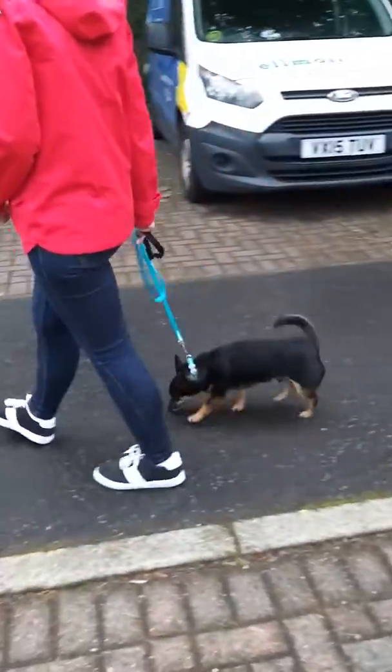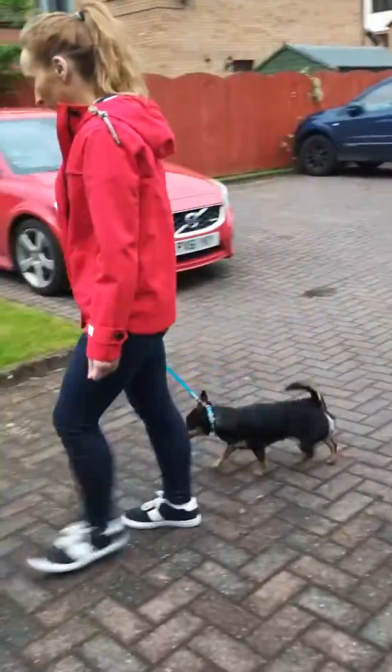Nice. Now, have you never thought about using a slip lead rather than using the collar and lead? You'd probably be more relaxed with a slip lead. Yeah. Which is what we'll probably switch to in a minute, just to show you, let you feel the difference, okay? Well done. That was a good marking. Good marking. Well done. The first time he was doing pretty well.